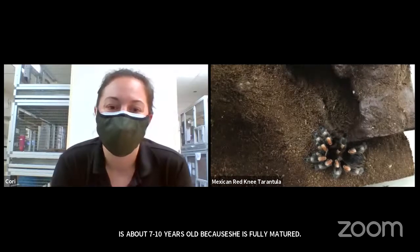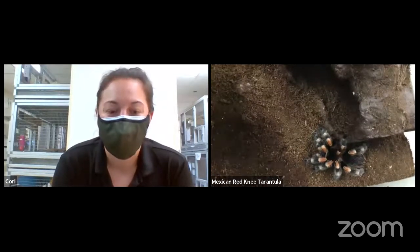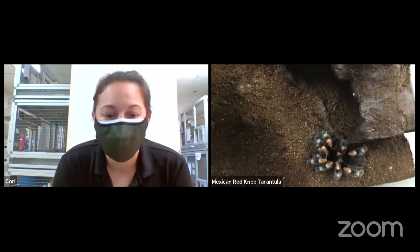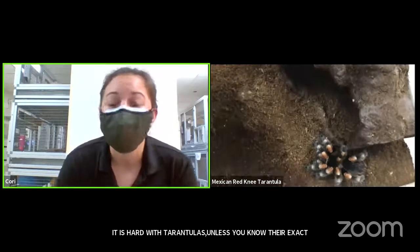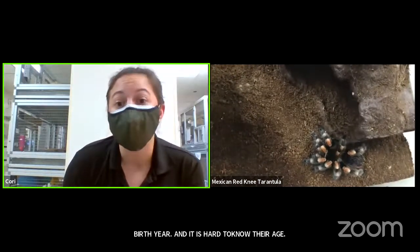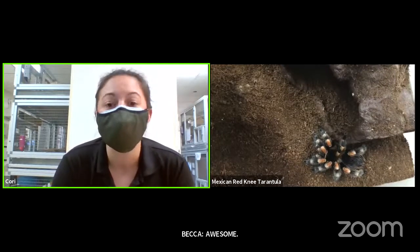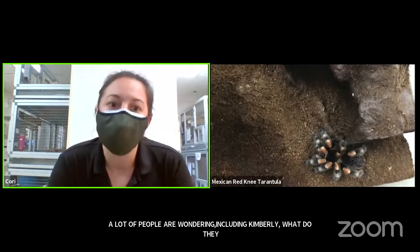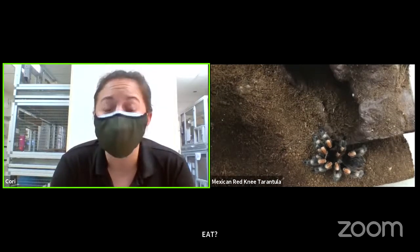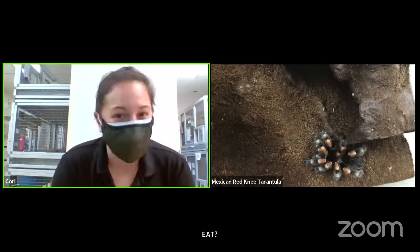Great. So we have quite a few questions wondering, are they venomous or are they poisonous? And maybe it's also a chance to explain the difference between that. Yeah, that's great. So tarantulas are venomous. So all spiders are venomous. It just depends on the intensity of the venom. So our Mexican red knee here, they do have venom. They can bite because they do have fangs, but it's really mild venom.